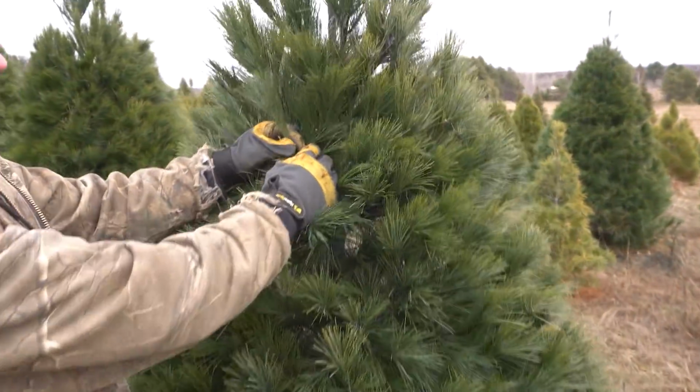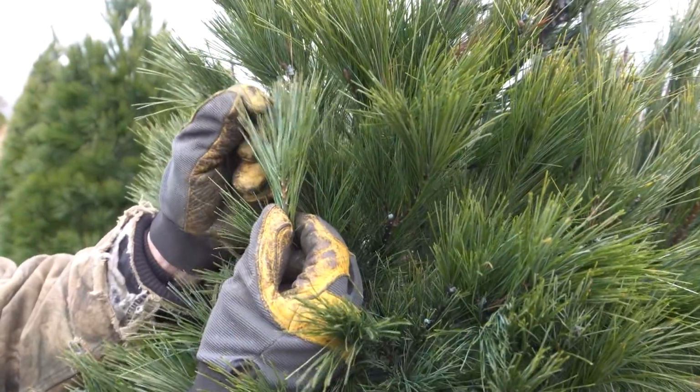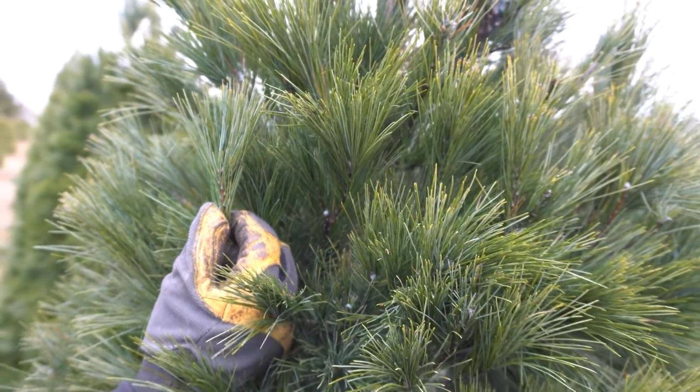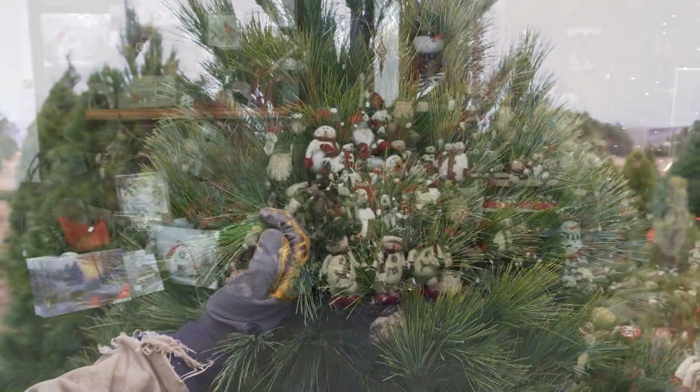People like them because they're very soft. Unlike the balsam, which is a short needle, these are nice, long, very smooth. They're a little bit on the challenging side to decorate if you have heavy ornaments, but they do make a beautiful tree. They've been a traditional Christmas tree for years.